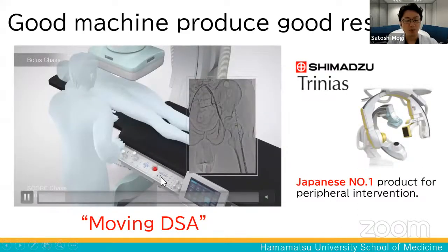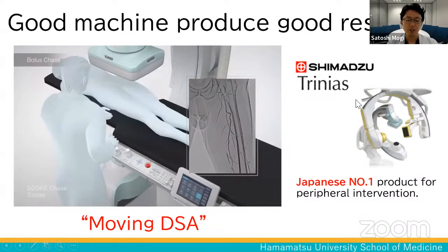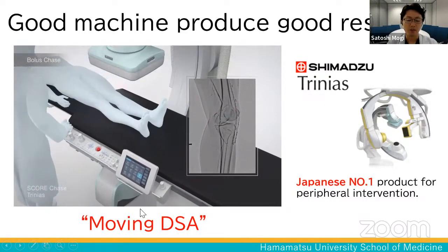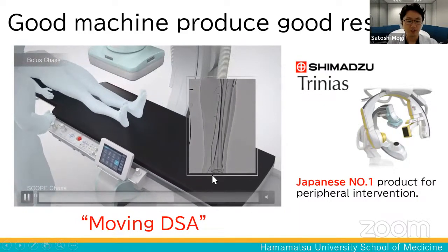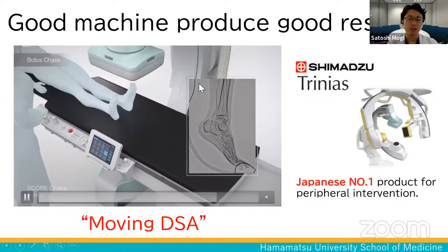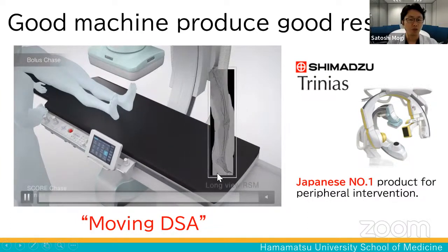The present video was obtained by Trinias. Trinias is a product of Shimadzu, a Japanese company. It provides good peripheral images. It's called moving DSA. As you see, we can get a very nice photo just after finishing the chasing and injecting. We can get this great photo within a few seconds.